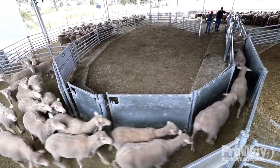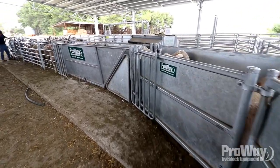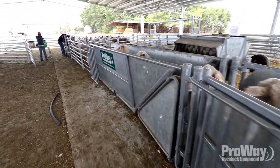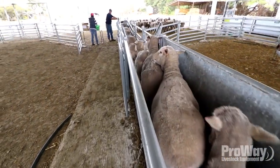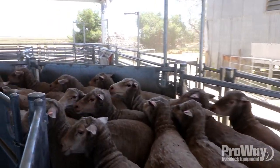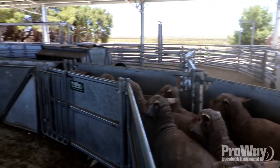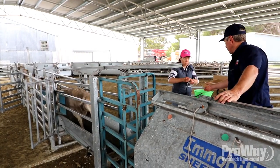With a bugle design, it's a tried and proven method of getting sheep to flow, and so they obviously flow really well here, with the key point being that as they compress into the draft area, that gap is not too wide. As soon as the pens get a bit wide, they'll swirl and your efficiency's compromised. So certainly the widths here are not too wide, and sheep certainly do flow nicely.